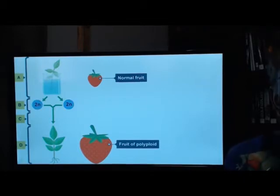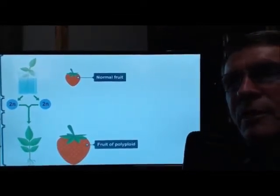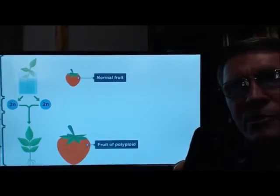Polyploid means it has double, and some even have triple, the number of chromosomes. Okay, this happens. The polyploid fruit, in the case of the strawberry, is nearly double the size, or triple the size maybe. It has twice as many chromosomes. Now, and it's much bigger.